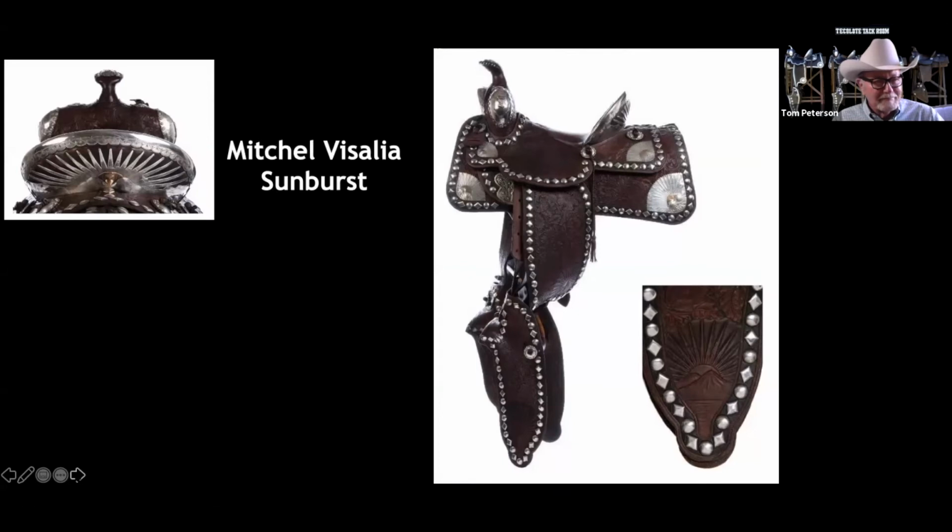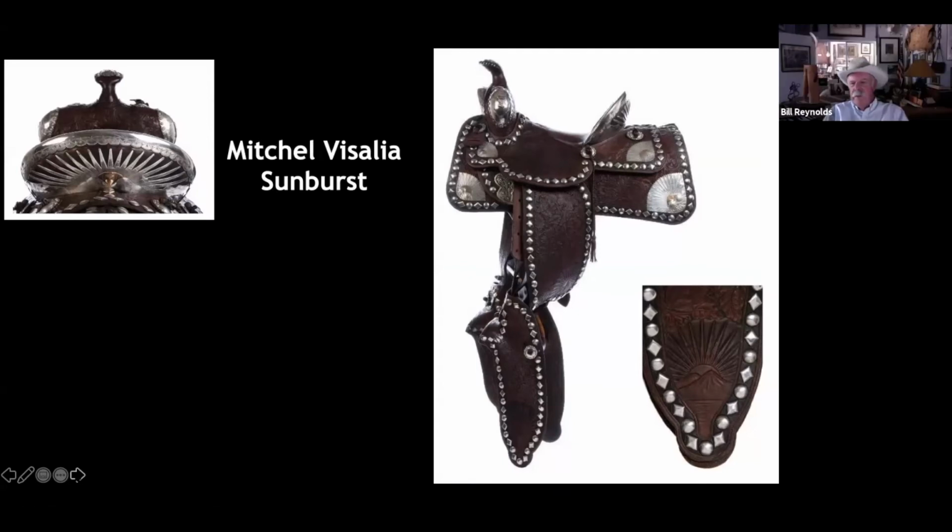This is beautiful. It's a really elegant Visalia, and probably one of the great examples of Chazline silver work, this sunburst pattern. It was built for Jack Mitchell, who was the founder of Rancheros Visitadores. Nothing subtle about this little baby, but you can see he had shafts made with the sunburst on them. You can see it in the carving on the leather, on the drop of the tapaderos. We'll just go through those parts.